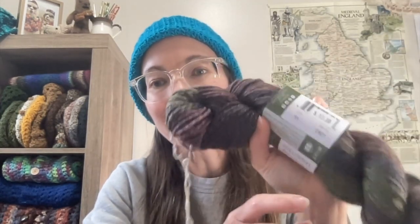It came in a nice little paper bag, and they included a little sticker here. And I chose one of my absolute favorite yarns, but I'd never had it in this colorway. It is Queensland Collection Brisbane, which is a pure Australian superwash wool. And this color is color 11.